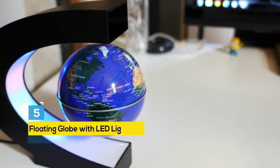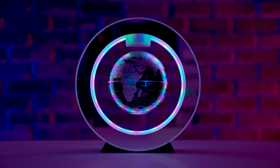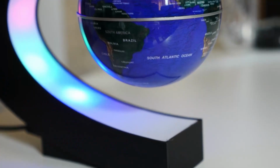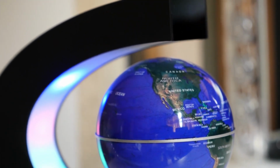Number 5, Floating Globe with LED Lights. Are you a parent looking for a gadget to get your older kids? Maybe you are looking for a desk decoration toy for your office or study table. Look no further. The Floating Globe with inbuilt LED lights is a fascinating science gadget that rotates in midair.